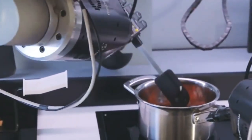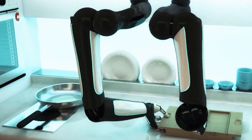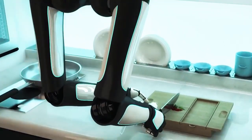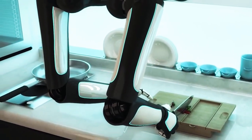In order to not frighten people with a RoboCop that waves knives in different directions with great speed, the developers have made the robot chef slower than the average person.